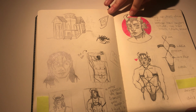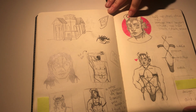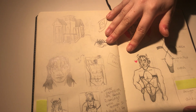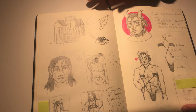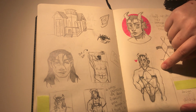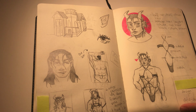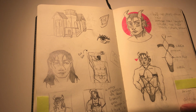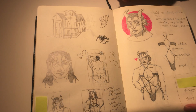I decided I was gonna draw just a random beefy man in lingerie because why not? Don't take me down YouTube, he has clothes on, I guess. This is really close to what the final piece ended up looking like, actually. It's on my Instagram, but I did it digitally and then printed it out, put it in a picture frame, and they have it on their nightstand currently, which I think is fun.